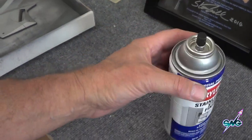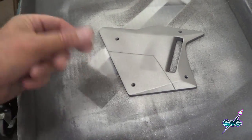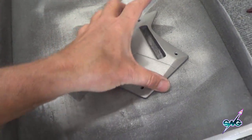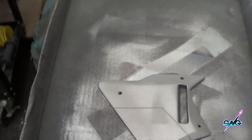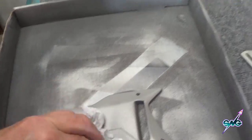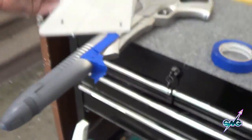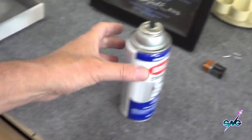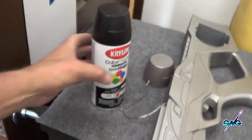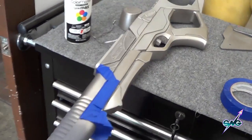But it's great stuff, and when it goes on, you can see it looks flecked until you start to rub it down. And once you rub it down, it becomes stainless steel. The flecks come off, and it gets this lovely polished look to it, which I really like. So it really does look like stainless steel. It's great stuff. So this is what I used. It comes close, and then I could not find a semi-flat black, so I found a flat black Krylon, and keeping everything Krylon so I don't have any reactions.